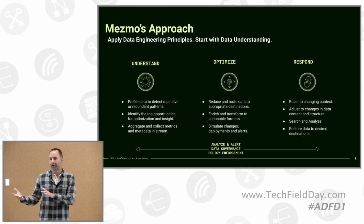Typically all your aggregation will happen at a destination in a storage capability. So you've got to put all that data there and then you aggregate it. We can aggregate in-stream, so you can get rolling windows of aggregated data to prevent the need to store that or to give you earlier insights. When we move to the optimize phase, there are many people who do the optimize phase, but that allows you to route, enrich, and transform, relatively straightforward tasks.